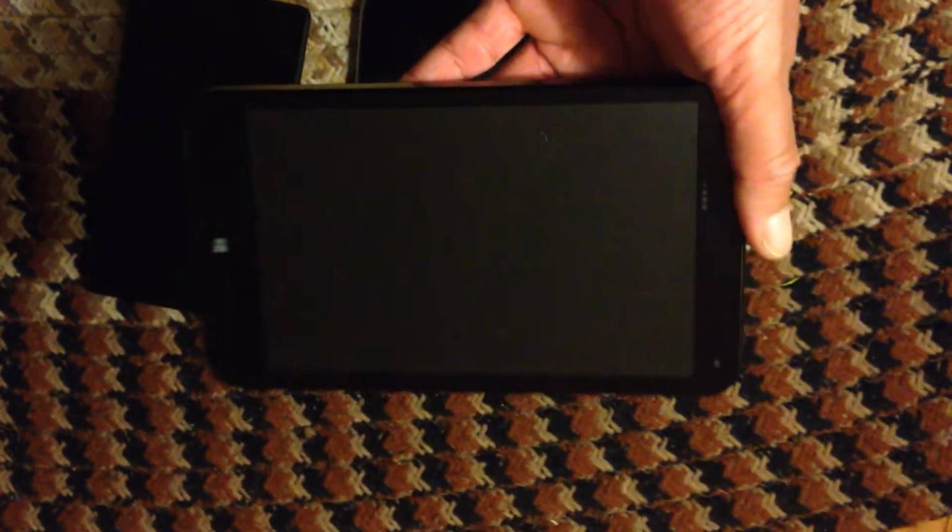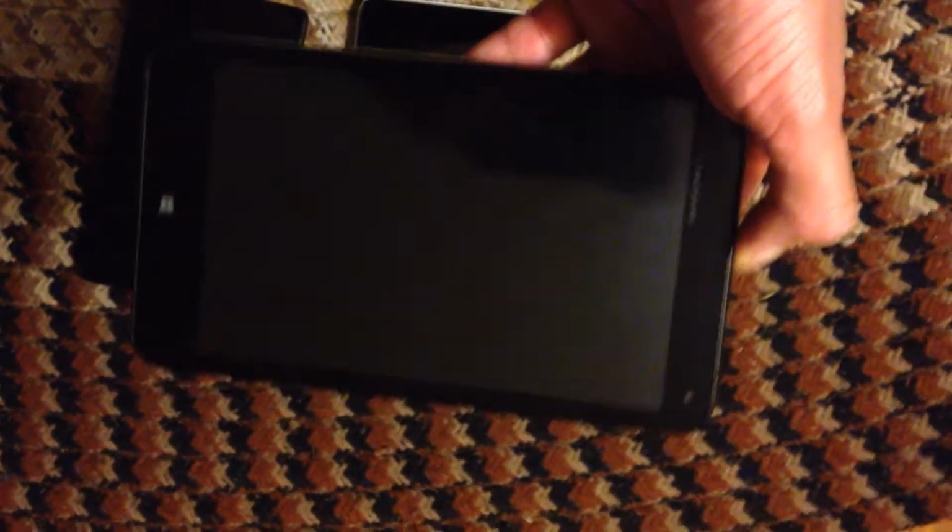These are nice devices. I really like this. It's cheap, and just having access to the desktop software is pretty cool on a small form factor like this. So I would suggest looking into it and seeing if it's something that will work for you.